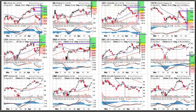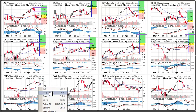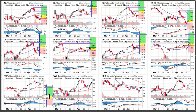EFA has done pretty well here too. It has broken out above its previous high at 62, so it's all systems go in EFA. EPP even better. That's Asia less Japan. That's been the single strongest ETF among the top 10 regionals in the ETF2 model. I like that it's cleared above 50. Any breakout north of yesterday's high is good to go in EPP.